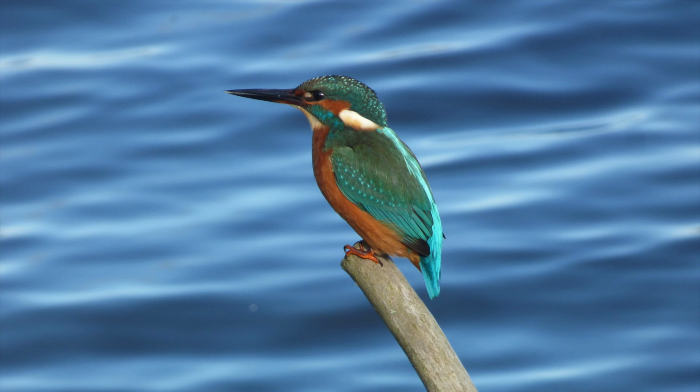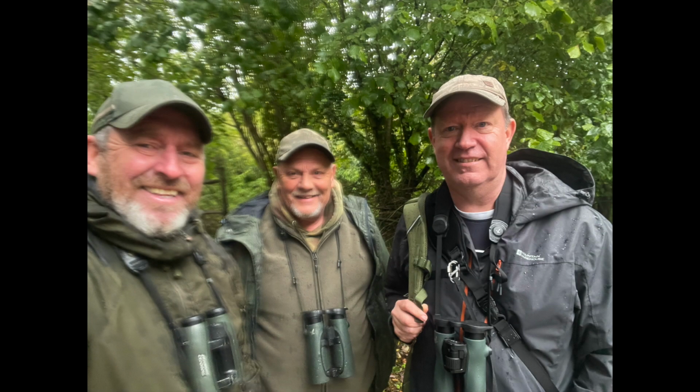Met up with these two gents, whom I've met on several occasions now. They're both doing a sort of big year, and it's nice to see familiar faces, and we've chatted over the last couple of months when we bump into each other. So they're great fun and very enthusiastic, and do get around. So it was great to see these lads again.